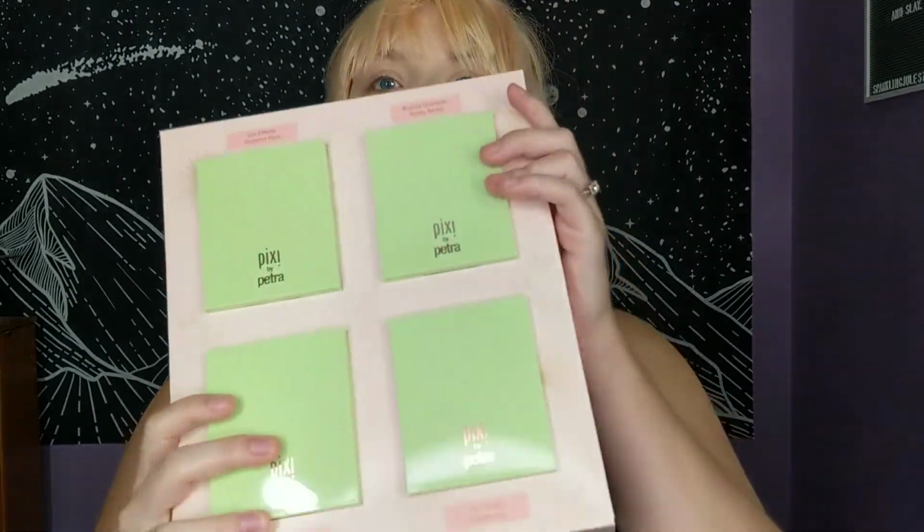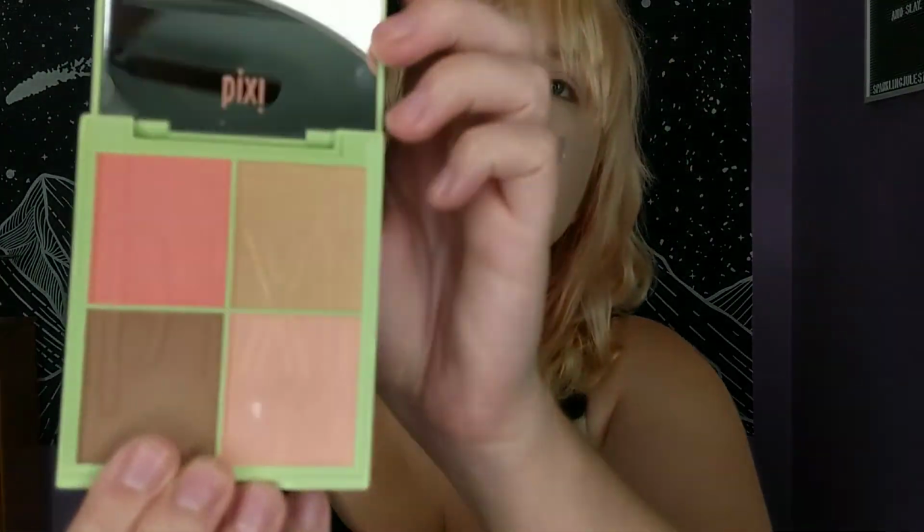This collection has 2 Eye Effects eyeshadow palettes and 2 Nuance quartets. I'm not sure how you say that, but those are multi-use blush quads. So they're like 2 face palettes and 2 eye palettes. This is what the palettes look like. They came in this Nuance quartet in Honey Nectar.